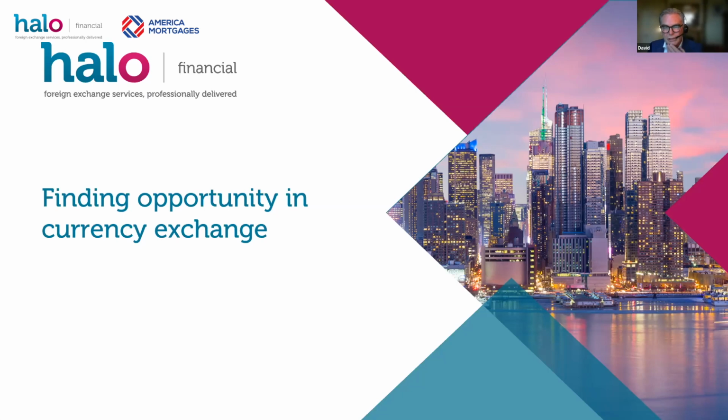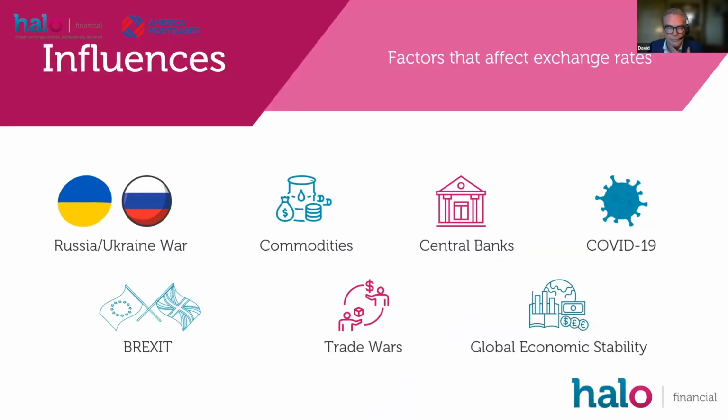So if we move on to the second slide in this presentation, some of the things that are influencing the market at the moment. The foreign exchange market is enormous. It is the largest financial market in the world. $5.1 trillion per day are pushed through the market, which is bigger than any of the share markets, even if you add them all together. The Bank of International Settlements is due to do another review of that next year.